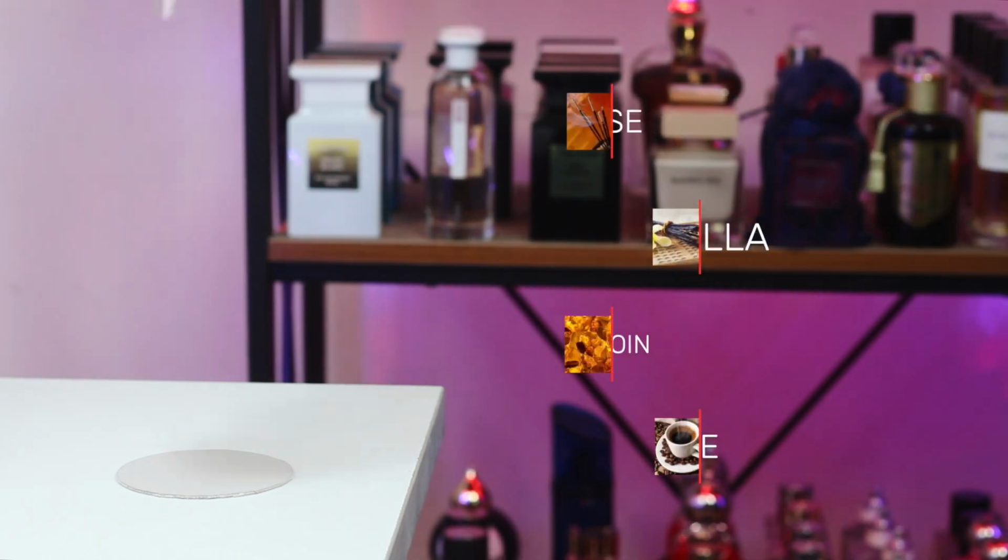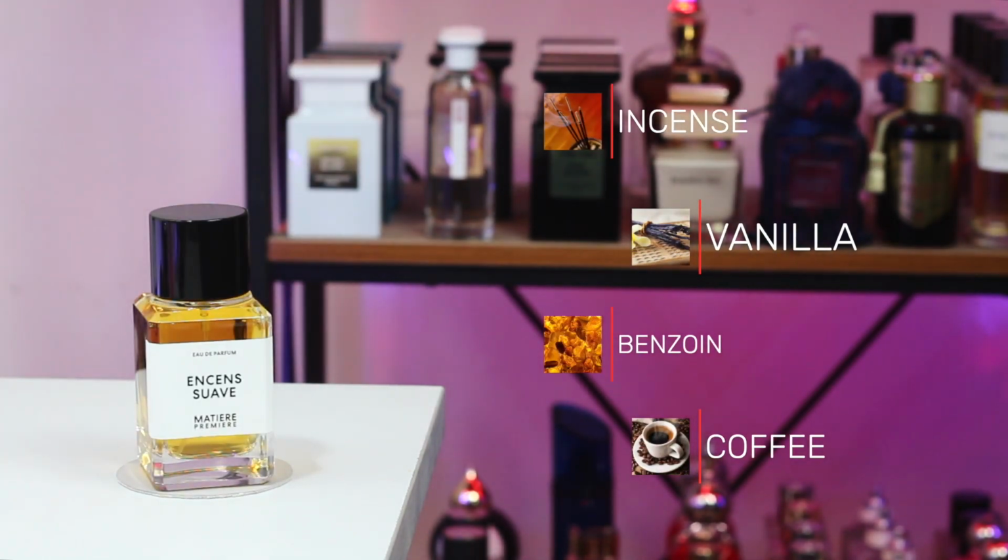At number 3, we're going to the house of Matiere, and this is Encens Suave. Incense, vanilla, benzoin, and coffee are some of the keynotes of this perfume. The incense is equally dominant as the vanilla in here. This one to me, especially with the addition of the vanilla, just makes it very, very addictive.